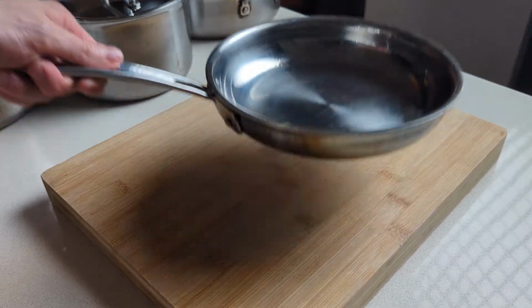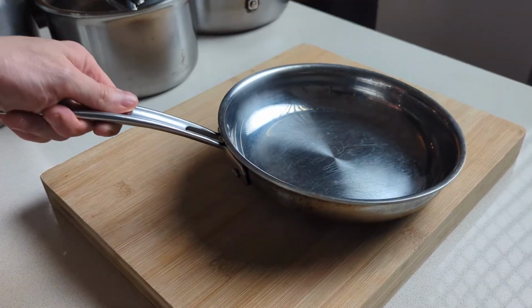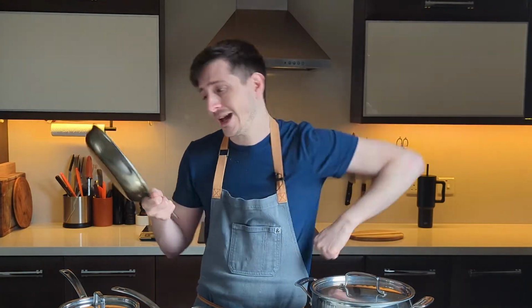All of the handles of the pan also have these little gaps in them, which makes them a little lighter to hold on to. The handles will get hot because they're made out of metal, but they will take a while before they get hot. So that's also excellent. So yeah, in general, as a set, $250 for 12 pieces is absolutely insane value, and that is why I cannot recommend it enough.